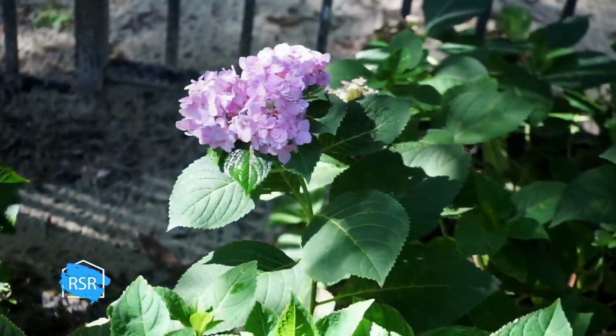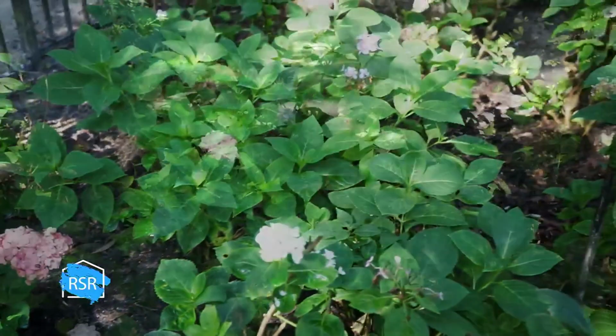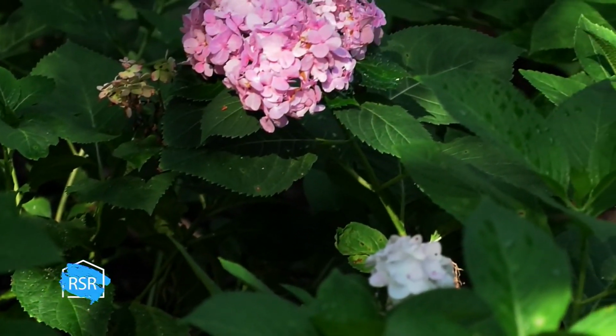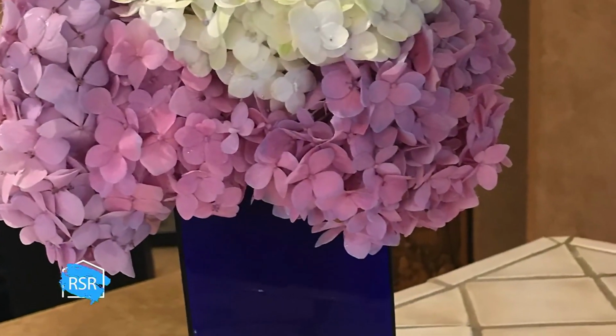Speaking of flowers, her beloved hydrangeas next to the cabana aren't going anywhere. These hydrangeas are about 8 or 10 years old now, and you just cut them back and they just keep getting better and better each year. I love taking pictures of them in the summertime because they look better than the ones we can buy in the grocery store, so I'm proud of them.